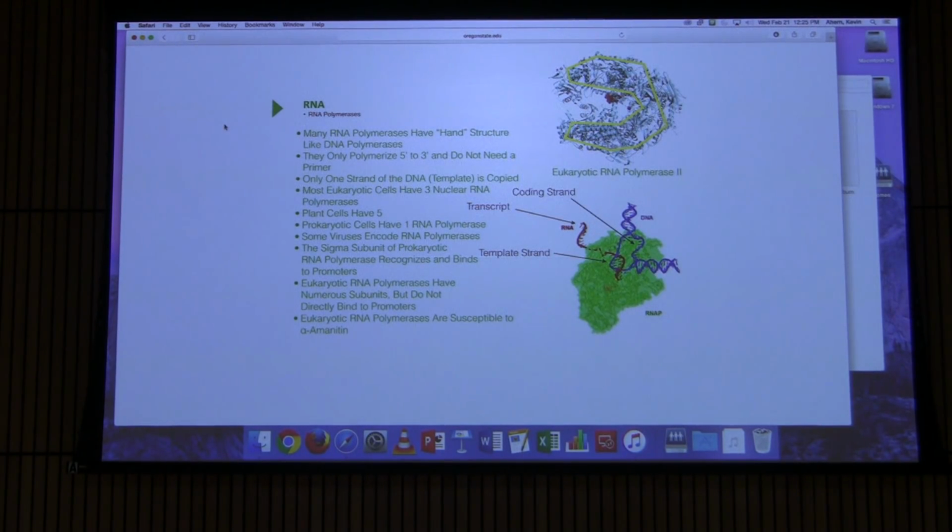This is another difference between prokaryotic cells and eukaryotic cells. Our cells have three RNA polymerases. One works on the ribosomal RNAs, at least the large ribosomal RNAs. It's called RNA polymerase 1. We have a second one that makes the messenger RNAs. It's called RNA polymerase 2. And the third one works on the tRNAs and a bunch of small RNAs, and it's called RNA polymerase 3. You probably saw that coming, didn't you?